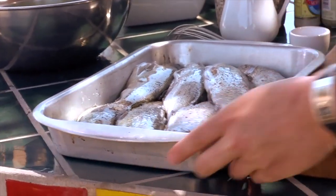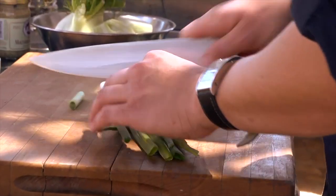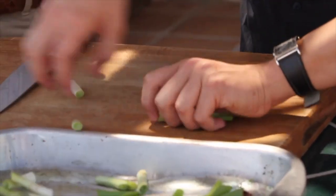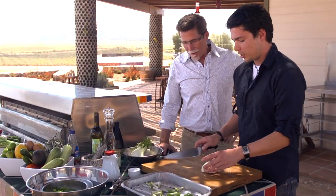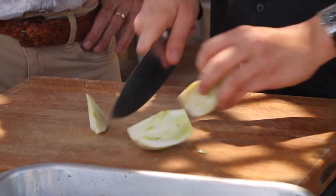And we're gonna do some vegetables just to flavor, some vegetables and a little white wine, to flavor the trout and put them on the smoker. Do a little green onion, some fennel. I love fennel.